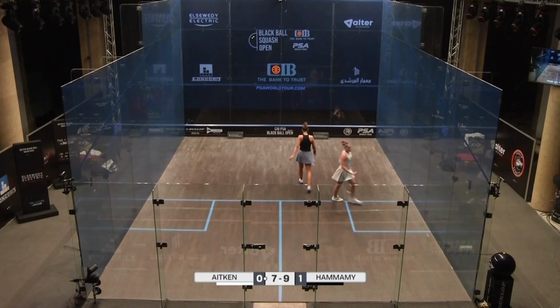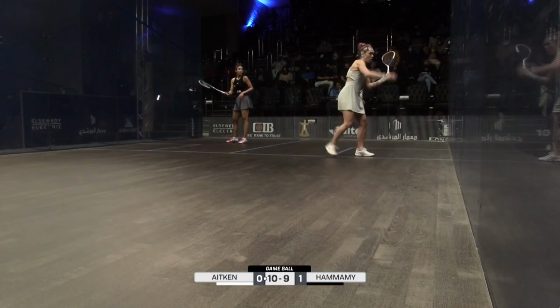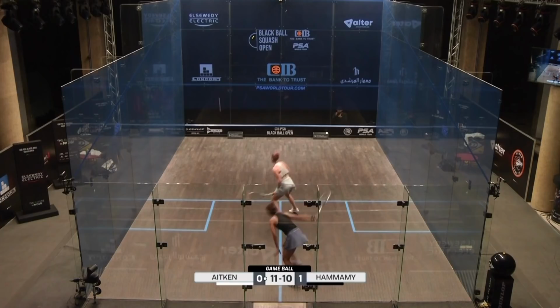Oh, that's really well played. What I liked about the forehand that changed the angle was there was a little bit of hold from that shot that we just saw. There was a little bit of hold from Lisa Aitken. And out, 10-all. And it is.